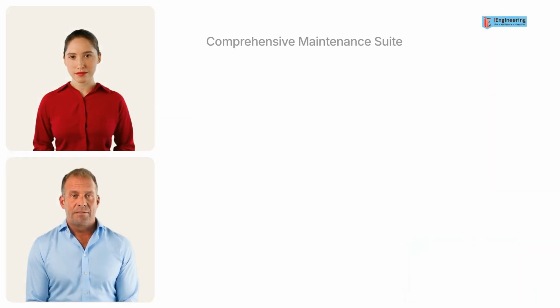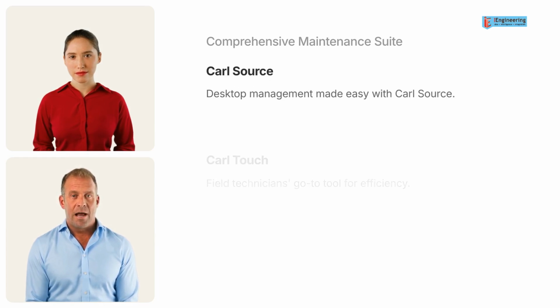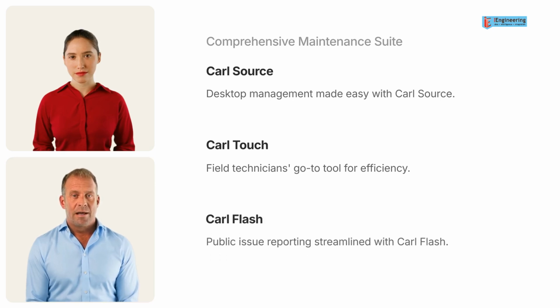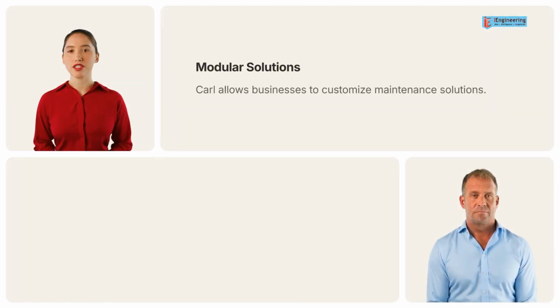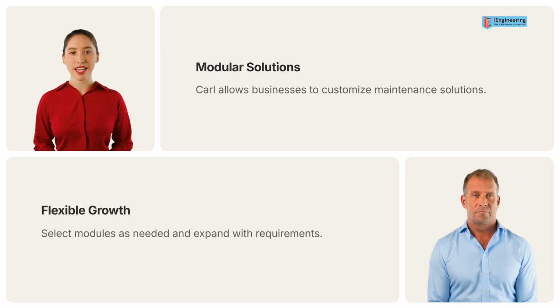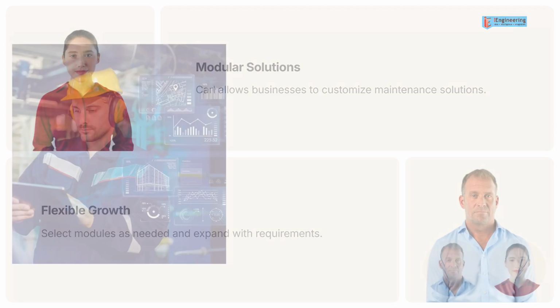Carl offers a comprehensive suite of modules, each designed for specific maintenance tasks. From Carl Source for desktop management to Carl Touch for field technicians and Carl Flash for public issue reporting, it covers all bases. The modular approach of Carl allows businesses to customize their maintenance solutions. Companies can select the modules they need and expand as their requirements grow, ensuring cost-effectiveness and flexibility in their operations.